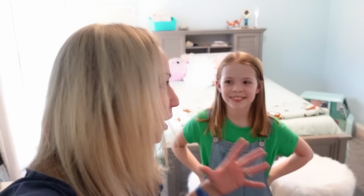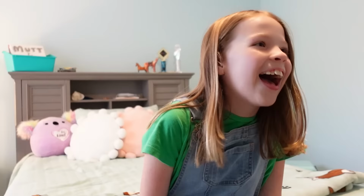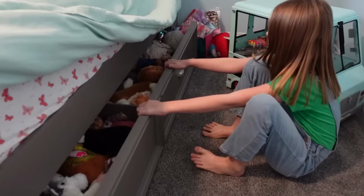Yeah, so the last time you saw this room, the walls were bright pink. And what type of bed was in here? A loft bed. A big white loft bed. So we've had a lot of changes in this bedroom. I have a giant drawer of stuffed animals. All right, show us your stuffed animals. She does have quite the collection. Stuffed animals galore, Maya. Now, out of all those, do you have a favorite?